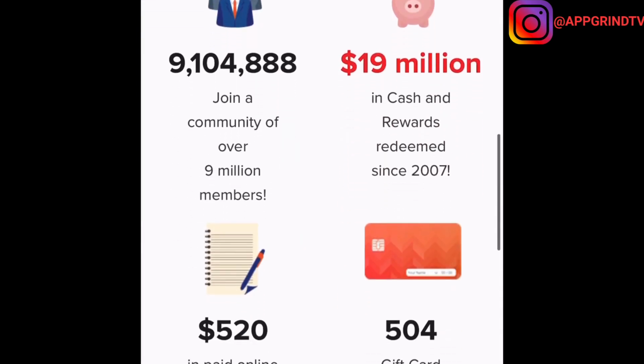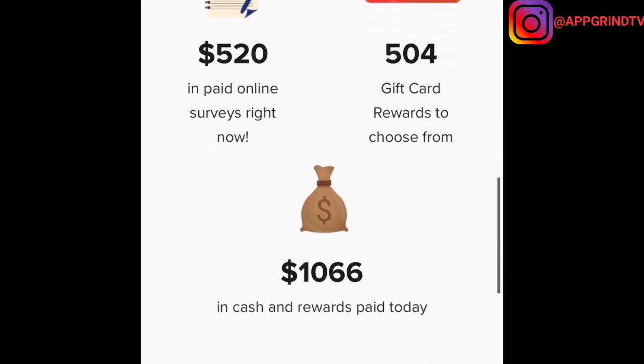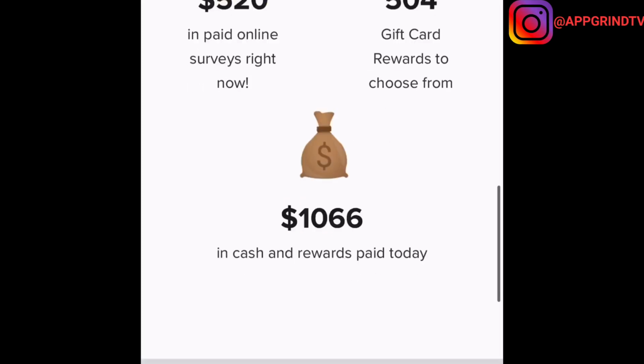Now, this app has over 9 million members, and they have paid out over $19 million in cash and rewards since 2007. So this app has been around for a while. And they have paid online surveys available right now up to $520. And they have 504 gift card rewards to choose from. And as of today, they have paid out over $1,066.